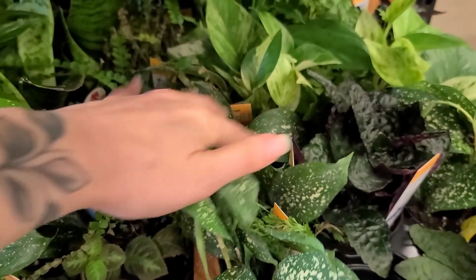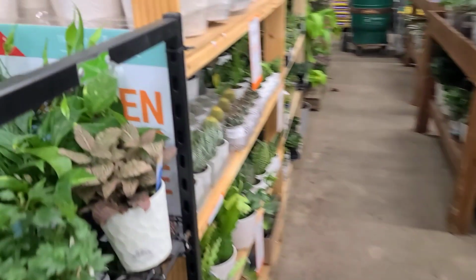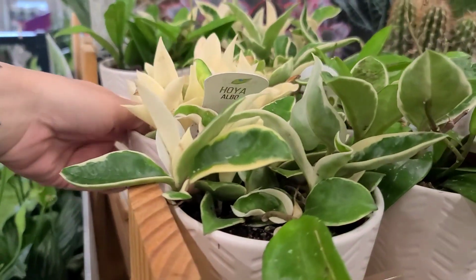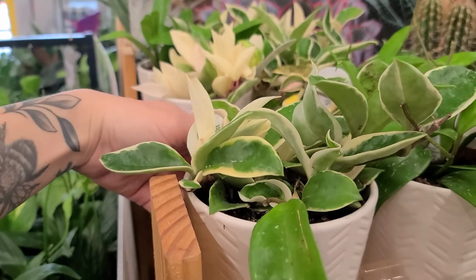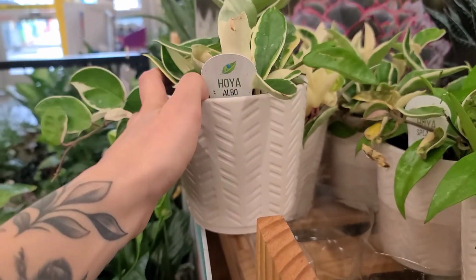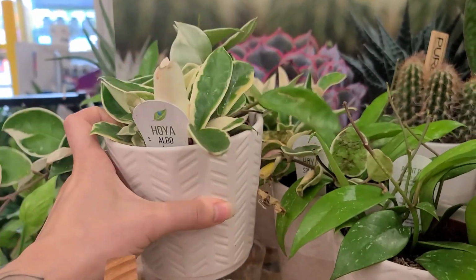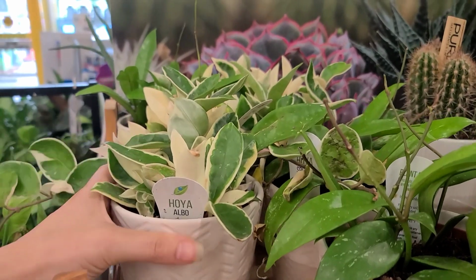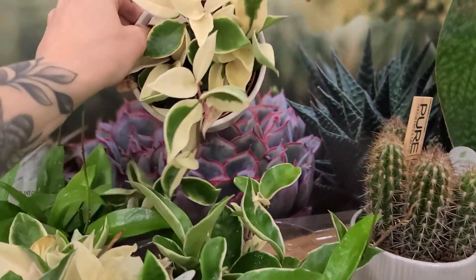They've got all of the usual stuff in here, some nice marble queens, some ferns, Philodendron, peace lily, all of the really common stuff. And then I was pretty happy to see these really nice looking baskets of Hoya carnosa Crimson Queen. They're calling it Hoya Elbow, whatever works, but it is a Crimson Queen and they are $10.98. And I love it when they have a bunch of white leaves on them, I'm not gonna lie.